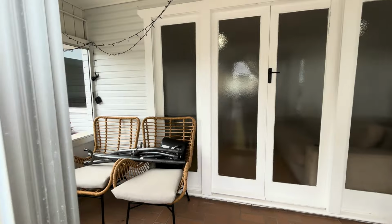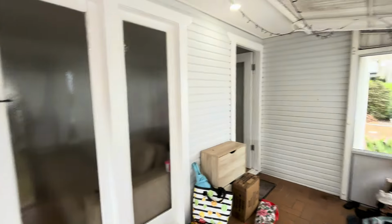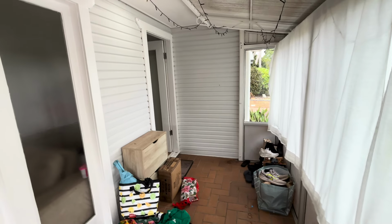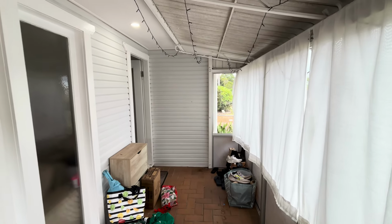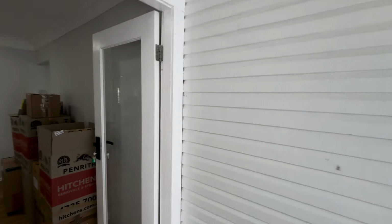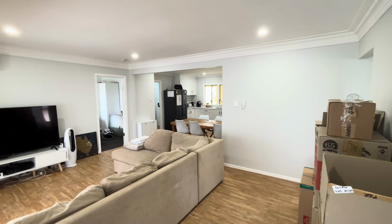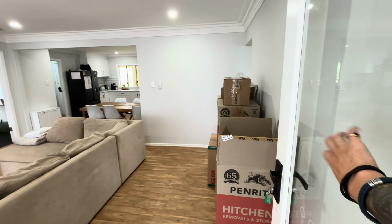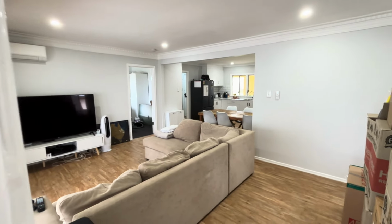This here is like a little sunroom space. All right, obviously these guys are currently packing up. The tenants, they have purchased homes. There's a few packing boxes through the place. But first thing we notice is come through the front door. Nice big living space here.